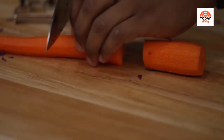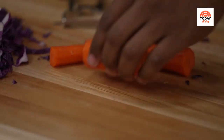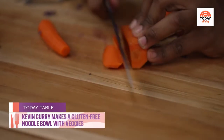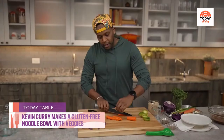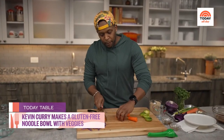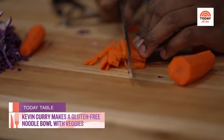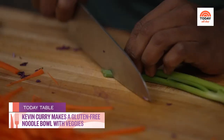So 1, 2, 3. And then put your knife right there on the side of it, and you're gonna cut very thin slices of carrot. And then we're gonna stack the pieces on top of one another, just like this. They should lay flat. And then we're gonna move on to the green onion.